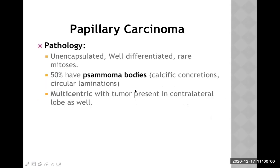Now, another important point is from pathology regarding the papillary carcinoma of thyroid. They are unencapsulated, means they do not have a capsule. They are well differentiated usually, and they have rare mitosis. Mitosis is a feature of malignant tumor, meaning more mitosis is present in anaplastic type of tumor. 50% of these papillary carcinomas have got sarcoma body.